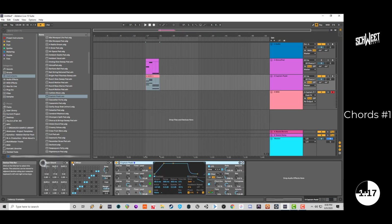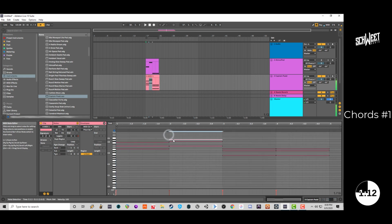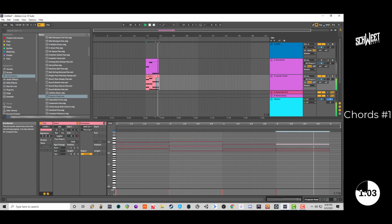And let's take off these. So let's look at these chords. They're kind of spread apart, so maybe bring that one down. That's cool.